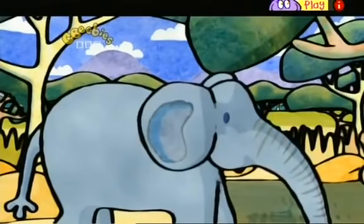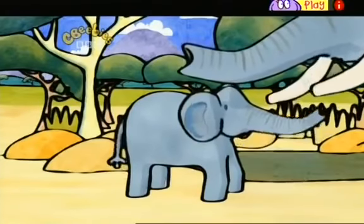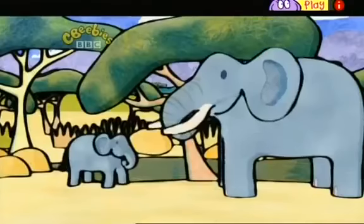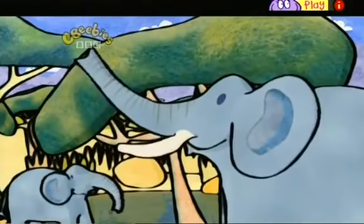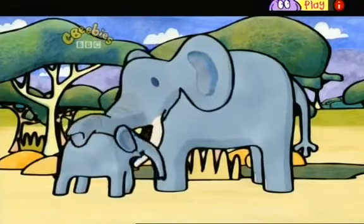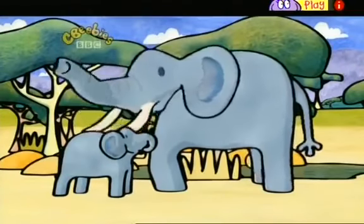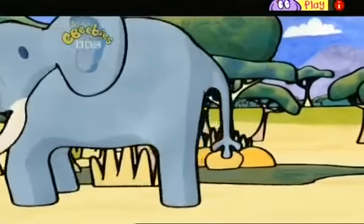Wow, look! It's an elephant with very big ears. But it's so little. Aww. It's a baby elephant. That's a grown-up elephant. It's using its bendy trunk to pull tasty leaves off the trees. What a noise! An elephant is big. It's enormous! Enormous elephant! Look at the baby elephant. It's sucking its little trunk. I used to suck my thumb like that.